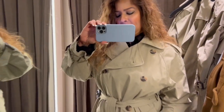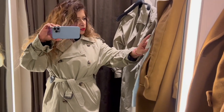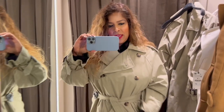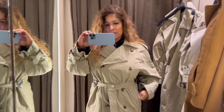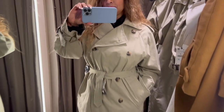Right, ladies, what do we think? This is a moleskin khaki green matte, and it's really gorgeous. I have it in the cream here. $89.99. What do we think? The only thing I'd say is because it's not fitted, it's a straight cut neck. It's quite bulky here. I like the colour. Really nice.